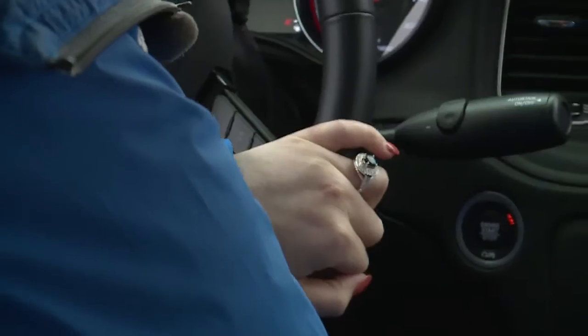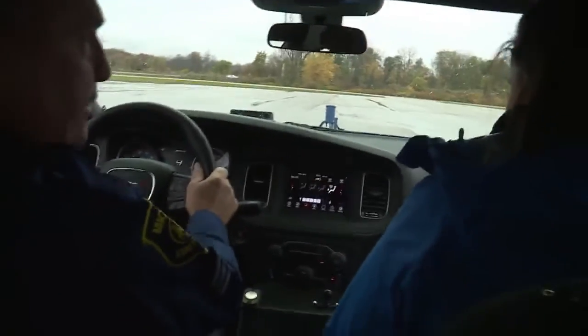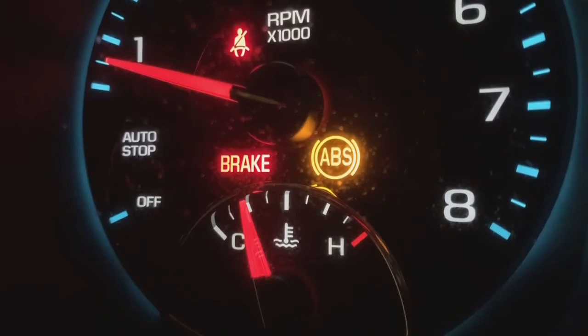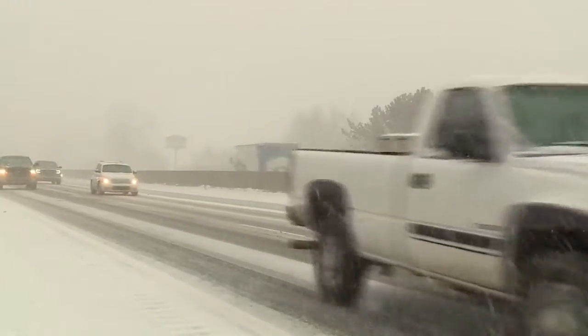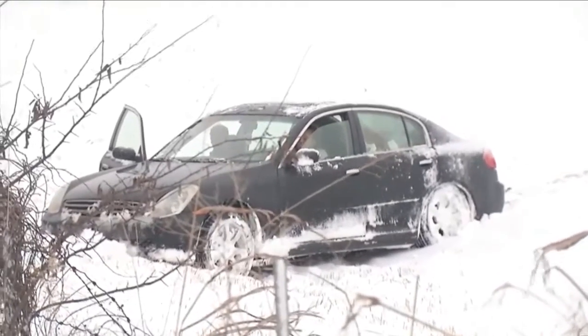If you begin to slide, you need to turn the wheel in the direction you want to go. Also, don't slam on the brakes. If your ABS or anti-lock braking system fails, your wheels will lock up and you'll lose the ability to steer. Either gradually push on the brakes or try to safely steer away from the hazard. Sometimes, though, certain situations are unavoidable.